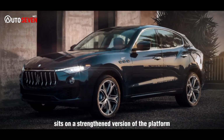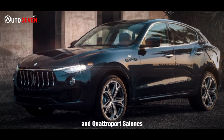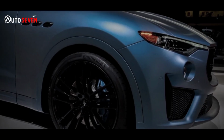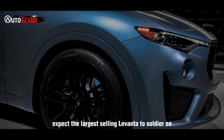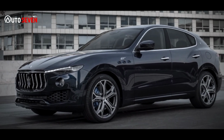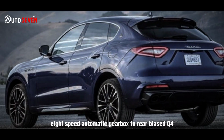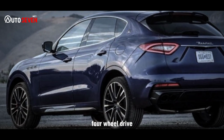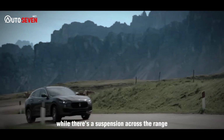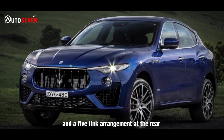The Levante sits on a strengthened version of the platform beneath the soon-to-be discontinued Ghibli and Quattroporte saloons. Expect the largest-selling Levante to soldier on for longer before a fully electric replacement lands. For now, all versions hook up a smart ZF 8-speed automatic gearbox to rear-biased Q4 four-wheel drive, while there's air suspension across the range, with double wishbones at the front and a 5-link arrangement at the rear.